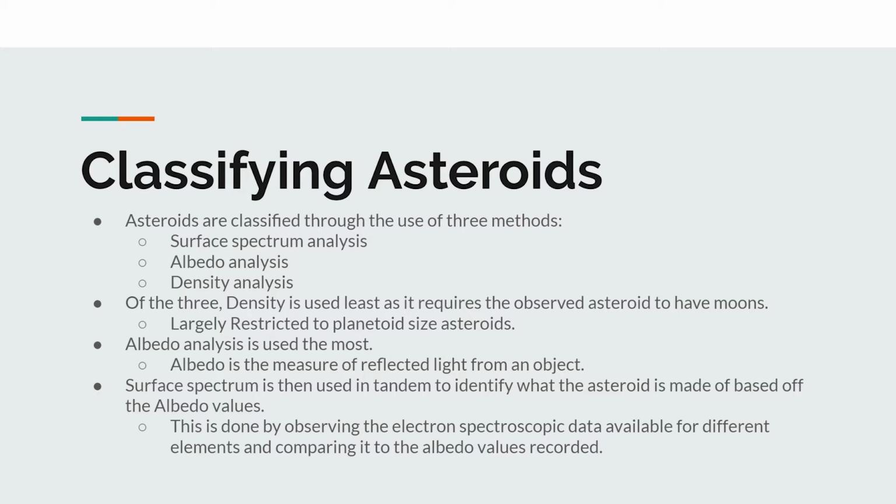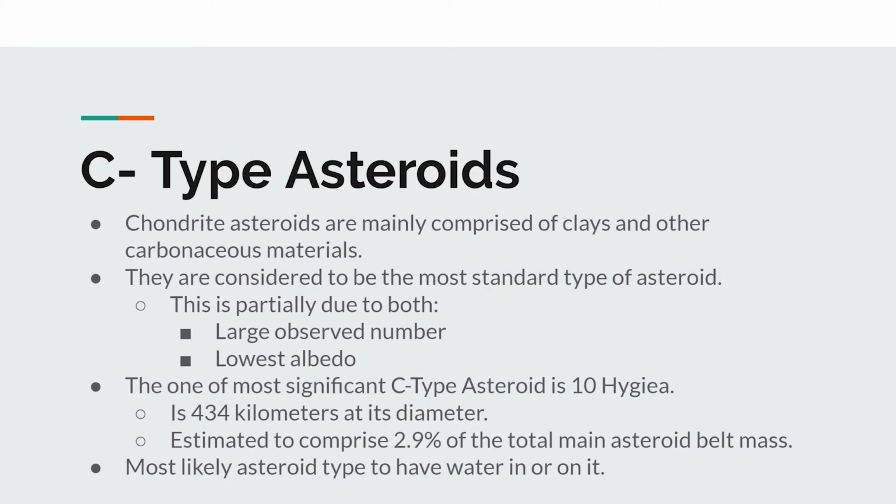In general, there are 3 main groups of asteroid classification, with numerous subcategories under each. The main categories are C asteroids, S asteroids, and M asteroids, or X-types as they are also known. The most common asteroids are the C asteroids, or chondrite asteroids, which are mainly made of clay and other carbon-based materials. Of the different asteroid types, C asteroids are the dullest, appearing dull gray to black on the albedo spectrum, and actually make up a large portion of the known asteroids.